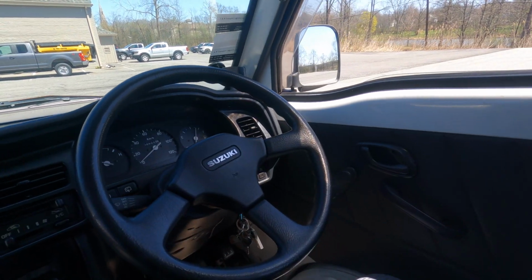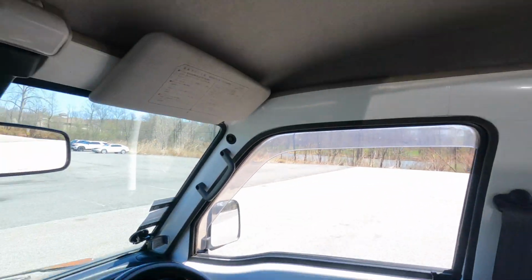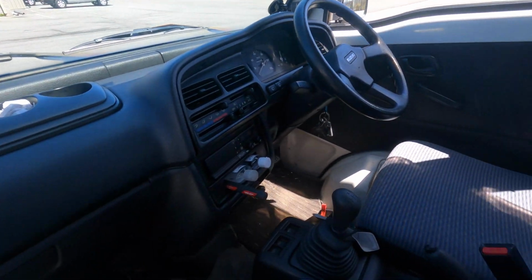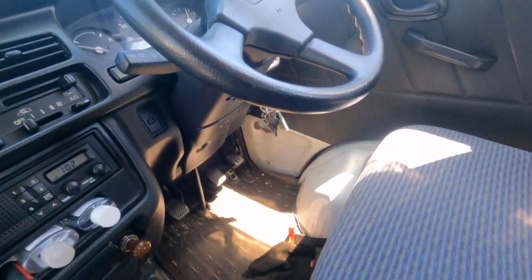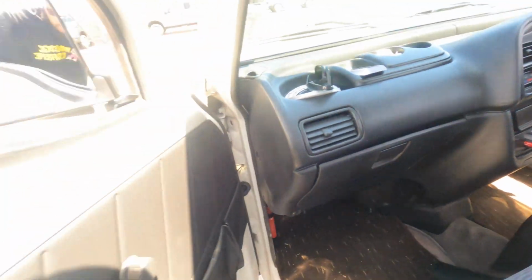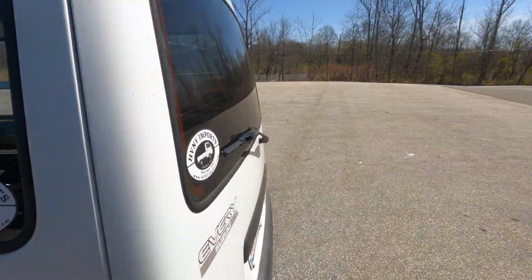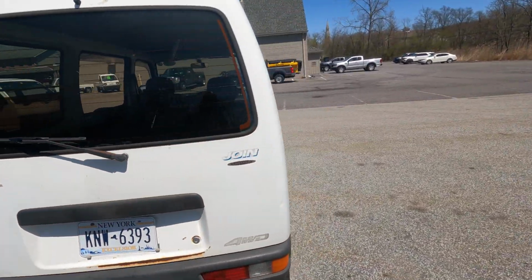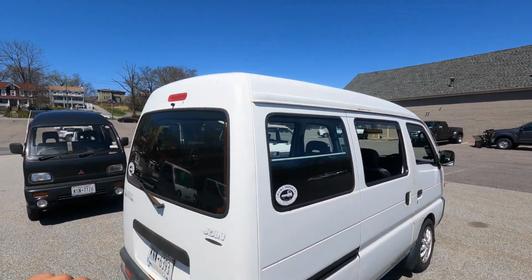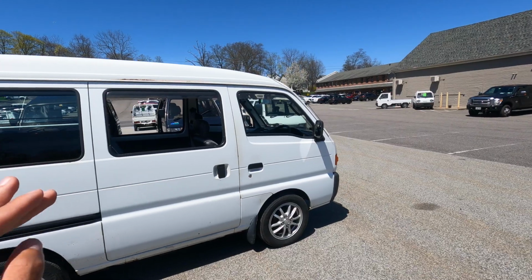Love the steering wheel. It has 55,000 kilometers, which I don't know, it doesn't really look like it has 155. Everything looks really clean. Shifter, pedals, steering wheel, plastic, everything is black. Door cards. So low mileage van. Everything else is pretty standard. It does have the higher ceiling in comparison to the HiJet, but this is like a better version of the HiJet. So this is 7,500.